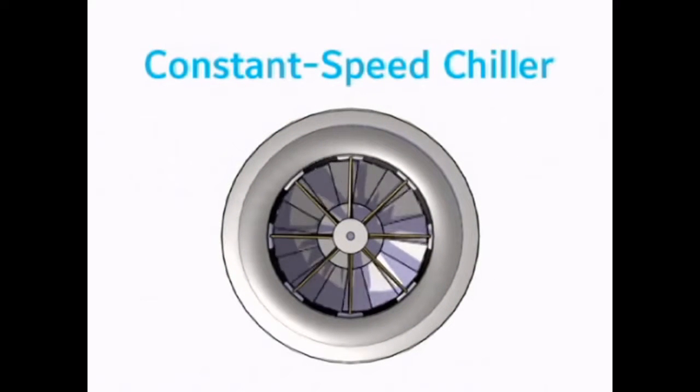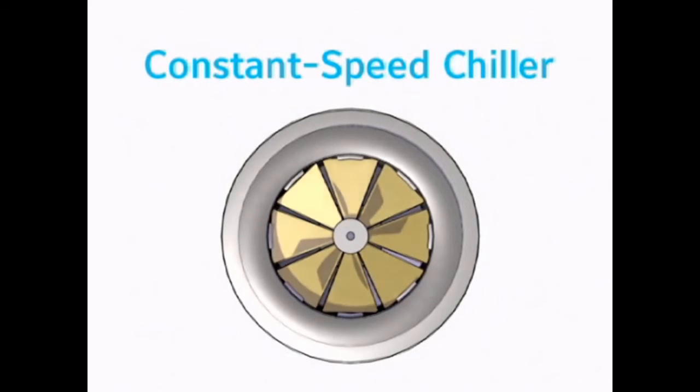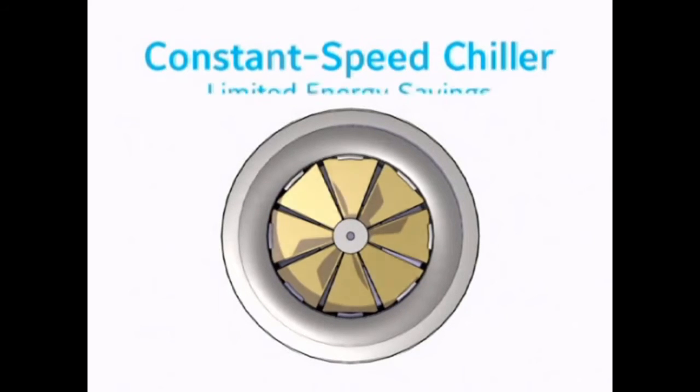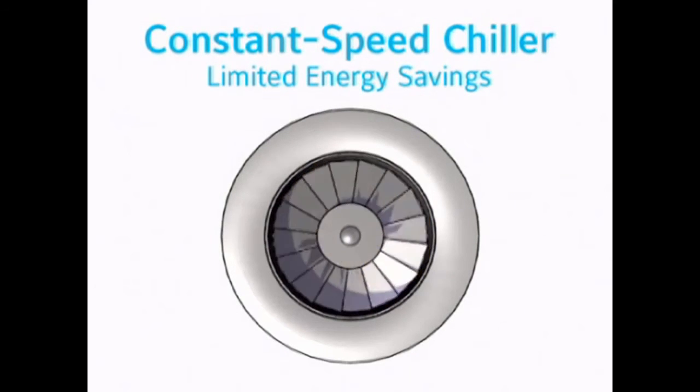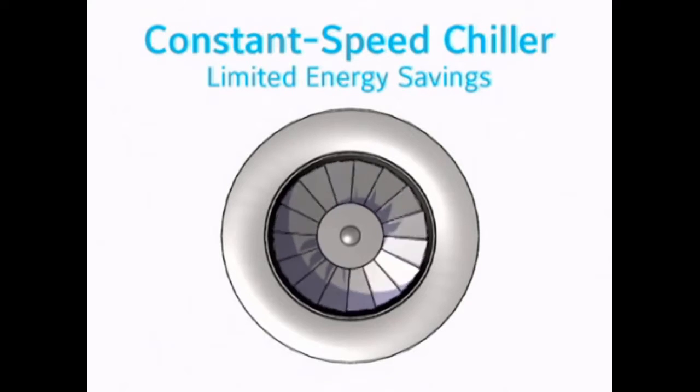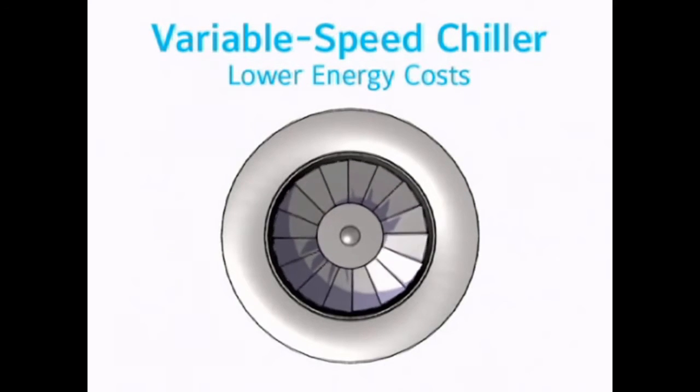A constant speed chiller reacts to lower load or lower entering condenser water temperatures by closing its pre-rotation vanes, which throttle the refrigerant flow through the compressor. As the vanes continue to close, they create frictional losses that affect the chiller's efficiency and limits its energy-saving capability. On the other hand, compressor speed control is a far more efficient way to operate a centrifugal chiller. That's how you can lower energy costs.